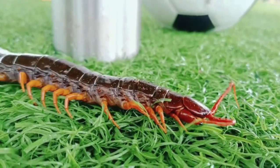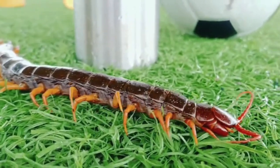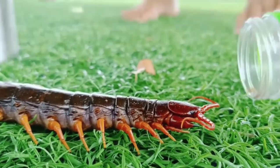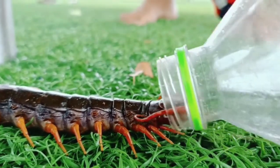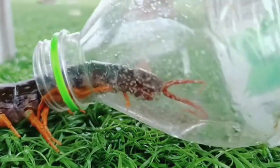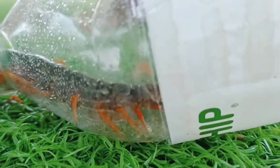So the video that I show you now has just a few centipedes, but at least I can show you where I can find them. It's different if it's heavy rain, when water is everywhere, we can find them on the wall or on the tree, and it's easy to find them. But now it's not raining, so everywhere is dry, so they stay really high, so it's difficult to find them.